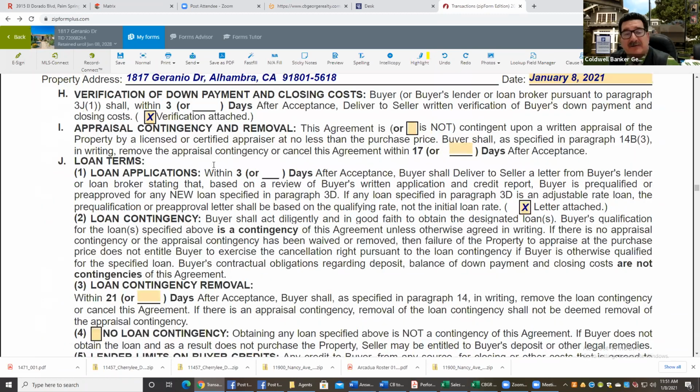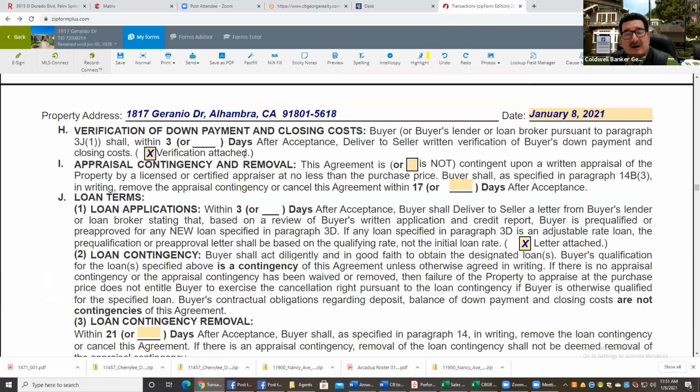Then verification of the down payment, it's clicked. That means that if I send this offer, I must send a letter with a verification of money, a bank account, a bank statement, a broker statement, a credit line approval, whatever. If I take it off, I'm not sending that verification of down payment, and within 3 days of my acceptance, I will show it. In the meantime, I'm gonna send it. Appraisal contingency. If I don't do nothing, 17 days after the acceptance will be appraised.